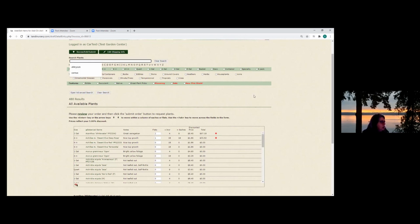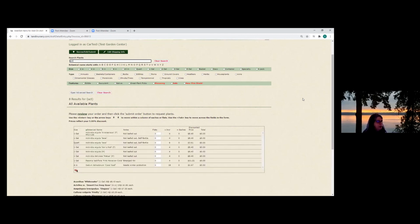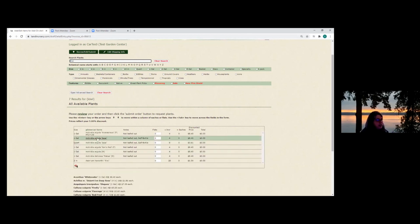Another example: we could certainly scroll down and see actinidia, which is kiwi. So we could search just by starting to type the name, ACT, and it brings up actinidia. I could also search by typing in kiwi, and there, it gives the same list. It also gives Aeonium kiwi, which is a succulent, but it has kiwi in the name.